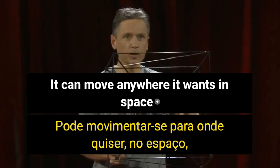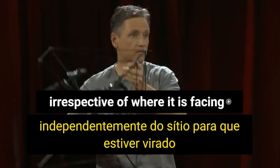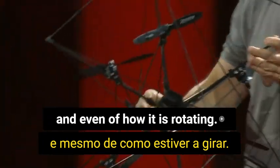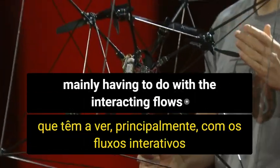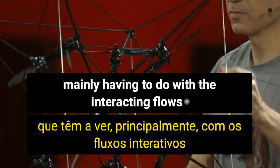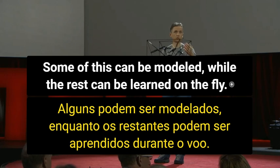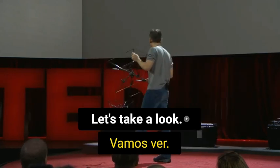It can move anywhere it wants in space, irrespective of where it is facing and even of how it is rotating. It has its own complexities, mainly having to do with the interacting flows from its 8 propellers. Some of this can be modeled, while the rest can be learned on the fly. Let's take a look.